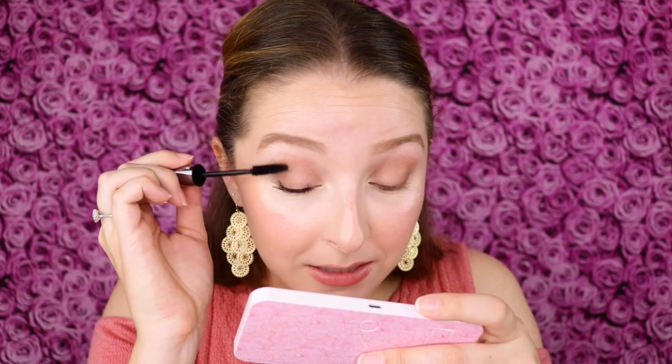I am sitting here for so long trying to build up the volume, but that's as good as I can get. And you can see the difference with it versus without it. But usually I am seeing so much more volume on my lashes. So this is definitely the type of mascara that I would layer another mascara on top of. But now I'll just go ahead and try it out on the other eye.